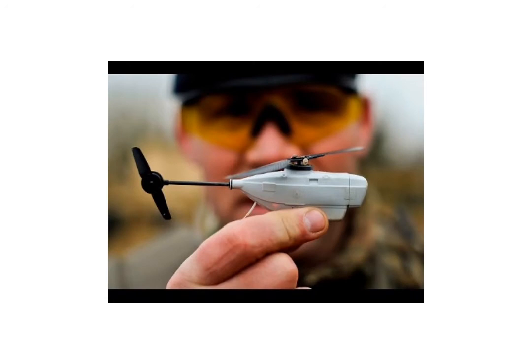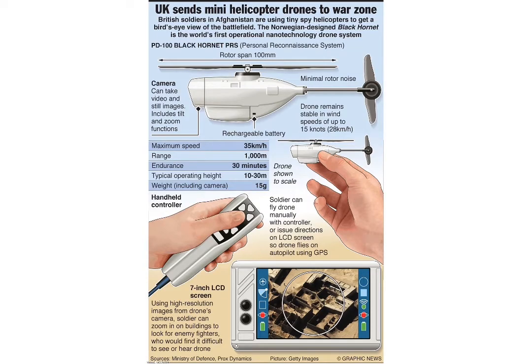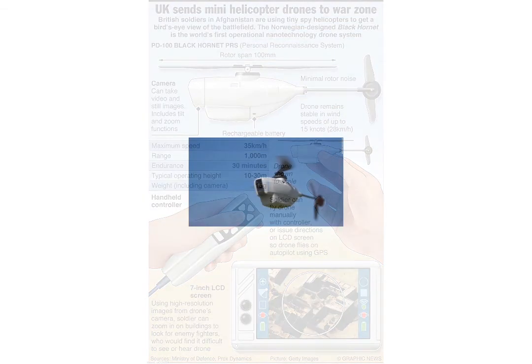It was soon after I found out about war carpets that I discovered there actually was a tiny surveillance drone called the Black Hornet. So I looked into this and researched it, and what I found out was pretty amazing. The UN and members of the UN purchased this Black Hornet tiny drone to use by their military. It was manufactured in Norway, and it's so small that it's able to fly in and do surveillance without being detected.